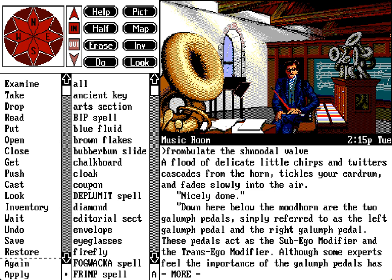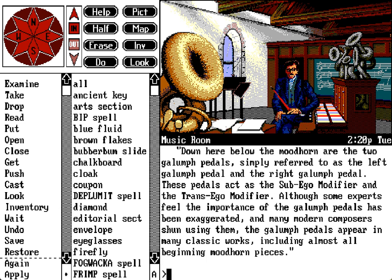Nicely done! Down here below the moodhorn are the two galumph pedals, simply referred to as the left galumph pedal and the right galumph pedal. These pedals act as the sub-ego modifier and trans-ego modifier. Although some experts feel the importance of the galumph pedals has been exaggerated, and many modern composers shun using them, the galumph pedals appear in many classic works, including almost all beginning moodhorn pieces.